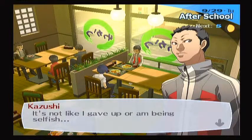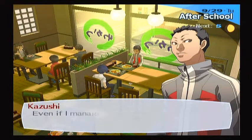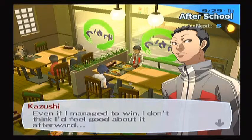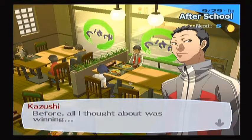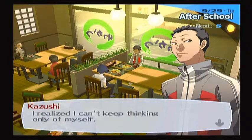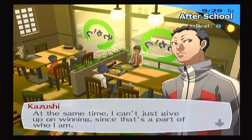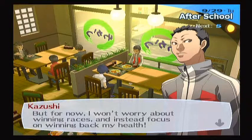It's not like I gave up or am being selfish. I don't want the whole team to suffer because of me and my nephew. Even if I managed to win, I don't think I'd feel good about it afterward. Before, all I thought about was winning. But when Coach was grilling you about my knee, I realized I can't keep thinking only for myself. At the same time, I can't just give up on winning since that's a part of who I am. But for now, I won't worry about winning races and instead focus on winning back my health.